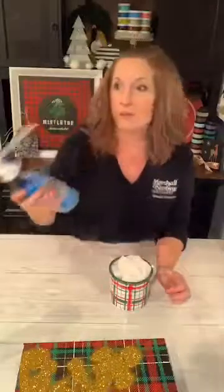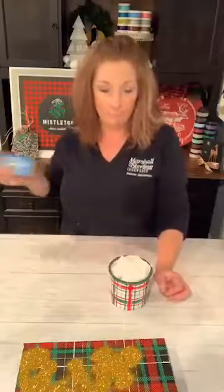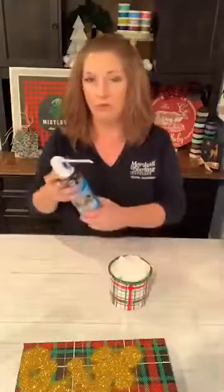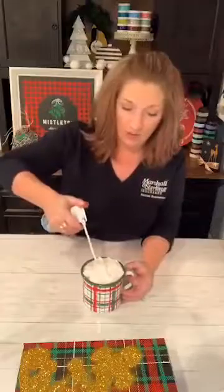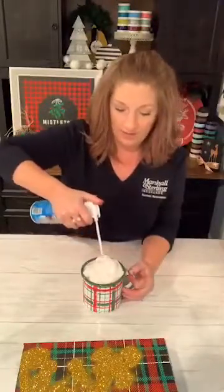So this is Dap Plus. It's window sealant. I've never used it before in my life, but it almost looks like whipped cream when it dries. So bear with me, I have not done this yet. So I'm just kind of gonna swirl it around and see what happens.